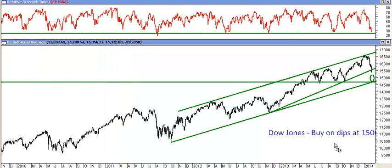So all said and done, at current levels it seems an interesting entry point on Dow Jones, which is coming up in the next few days. Thanks a lot. Let's hope we see a good bounce in the next few days.